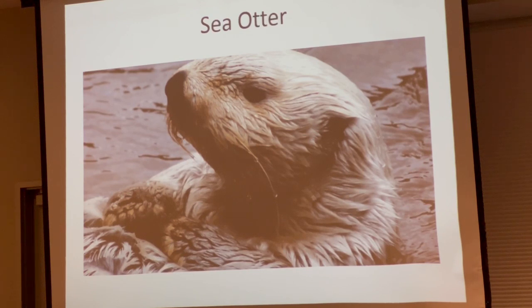And then I had the chance to stroke this pelt, and it is astoundingly soft. And as soon as I touched it, I realized what the big deal was with sea otter furs. We're going to put this over on the table afterwards, and please be invited to stroke the sea otter fur so that you can see what it was really about. Why men across the globe, literally, went for the pelt of this animal.